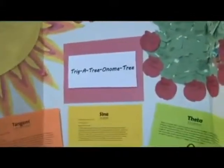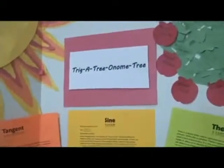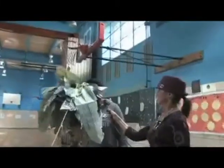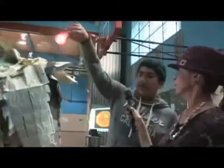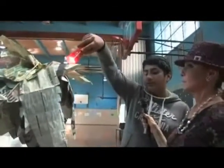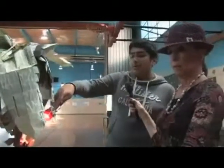They are our future. Basically, trigonometry helps us find missing angles in right triangles, and we have a real life example right here of how it can be useful. Like, this would represent the sun, and say the sun was shining on the tree, it would hit a point. That point would be right there as shown on the floor. And he could measure it by using a protractor.